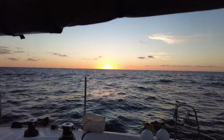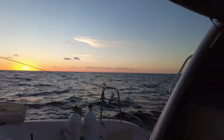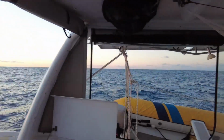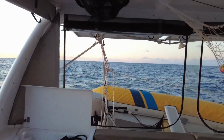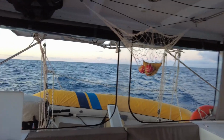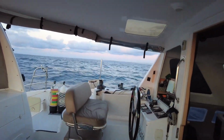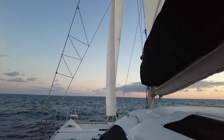Sun's just set. We've been sailing and motoring all day. So we're going almost 24 hours now. And we should arrive in Geraldton at about 5 or 6 o'clock in the morning. Yeah, it's been a pretty easy day. Very sloppy at the start, but no, it's settled down now. The waves are a lot more consistent and getting a nice ride. Just first reef and jib on, just trying to keep the boat slow. We don't want to get there too early.